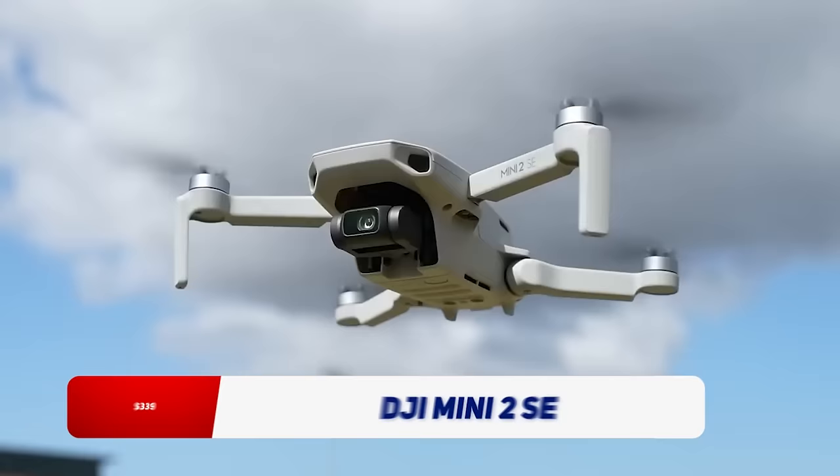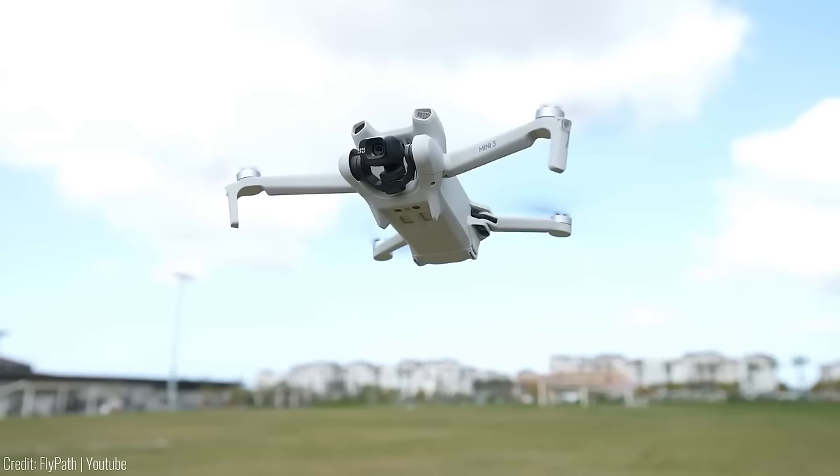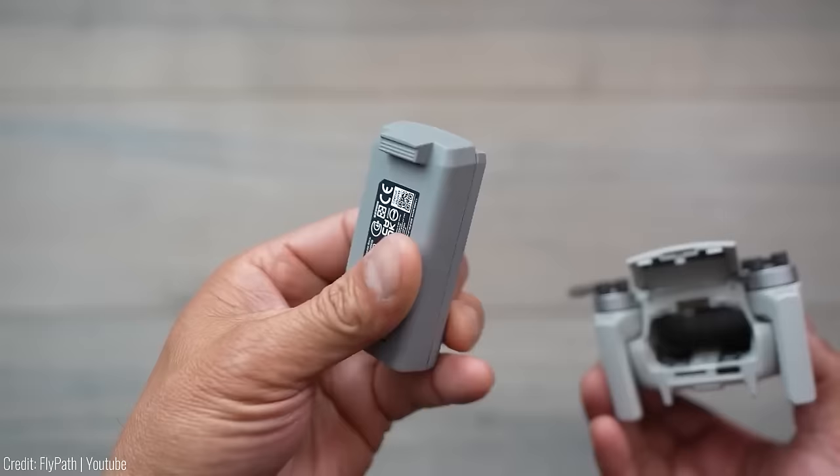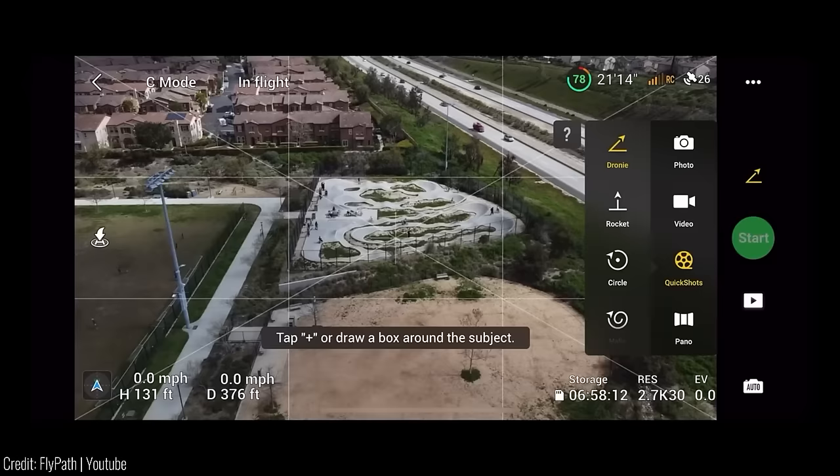This compact drone weighs less than 249 grams, fitting right into the palm of your hand. Don't let its small size fool you. This drone packs a punch. With a max battery life of 31 minutes and a range of up to 10 kilometers, you'll have plenty of time and distance to capture stunning aerial footage.